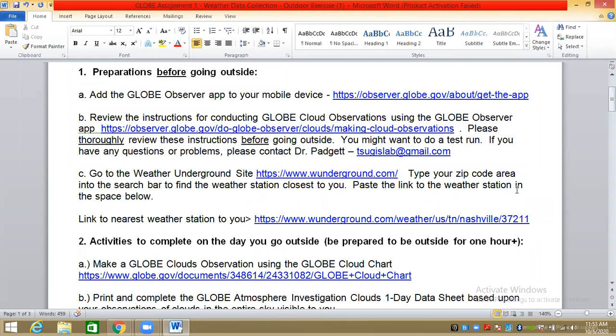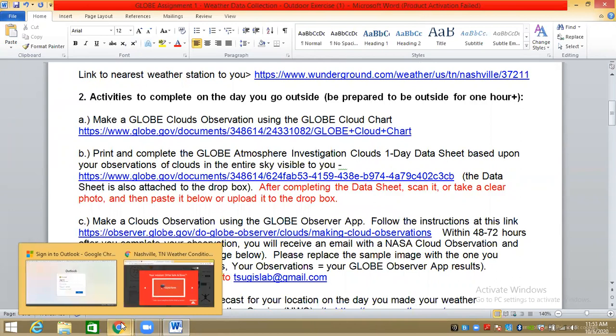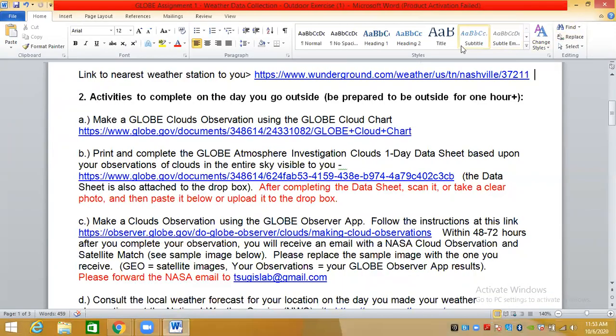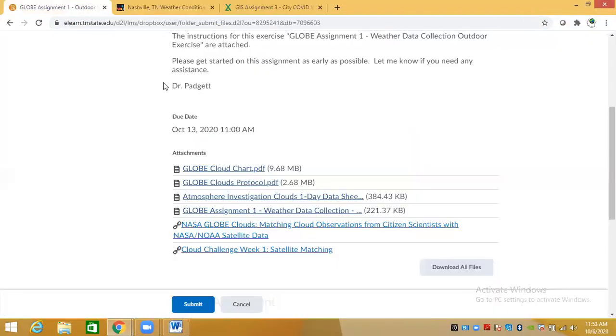Okay, do those 3 things. Now you're ready to go outside. So you'll be prepared to be outside for about an hour. Don't think you're going to do this in 10 minutes. So you'll make a globe clouds observation using the globe cloud chart. And as you're doing this, the entire time, think about how you might engage your students in this assignment. Just keep thinking about that.